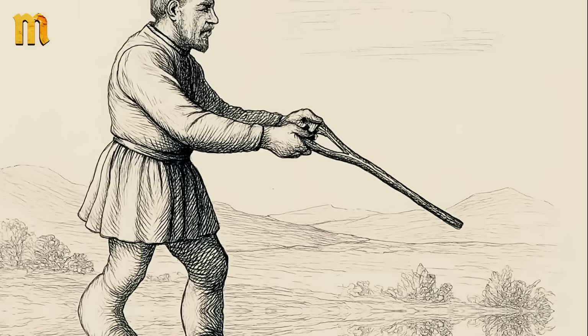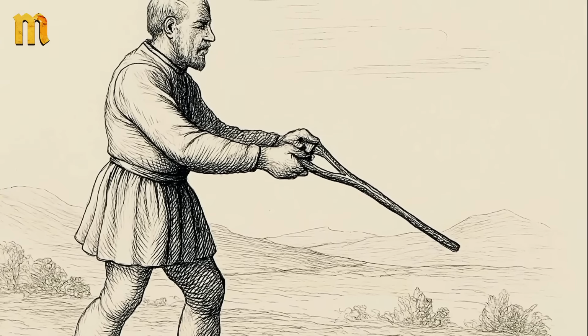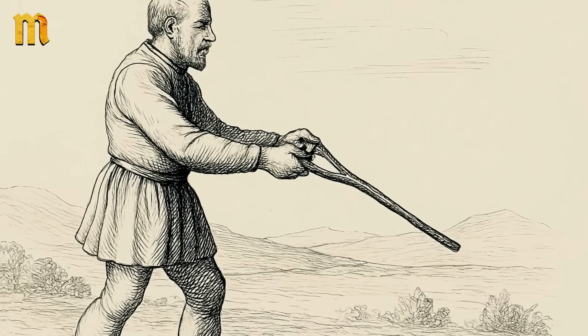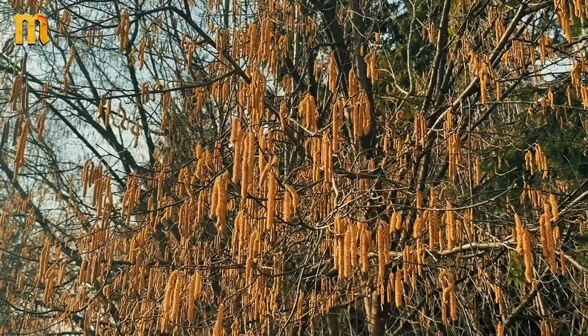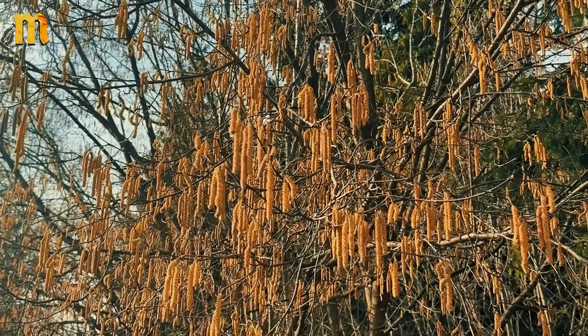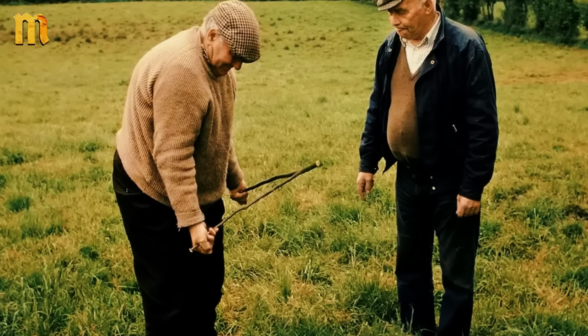Geophysicists theorize that the dowser's subconscious reacts to tiny muscle movements or environmental cues, variations in soil moisture, vegetation density, or even changes in magnetic fields, though the exact mechanism remains elusive. In effect, the hazel rod becomes a low-tech geophone and biofeedback instrument rolled into one. Medieval communities valued dowsing for its low cost and portability.